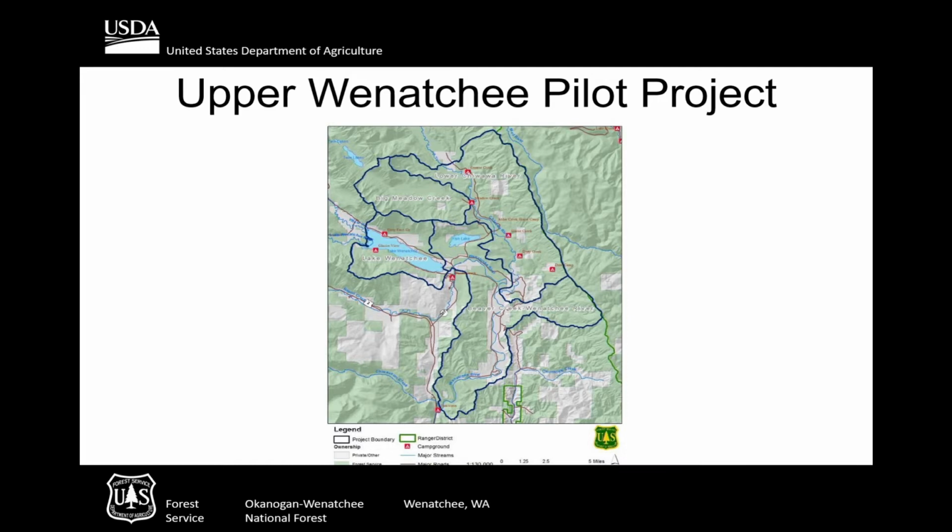So we're looking at a four sub-watershed project area. Of course, we've got all the good project resource values to deal with. We have steelhead and chinook, bull trout, gray wolf, grizzly bear, spotted owl, all kinds of good stuff in the project area to work through.